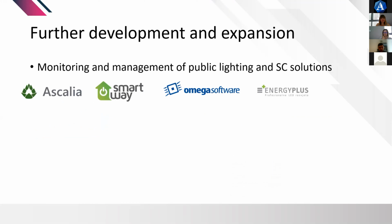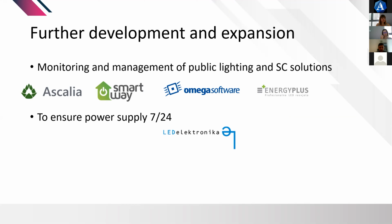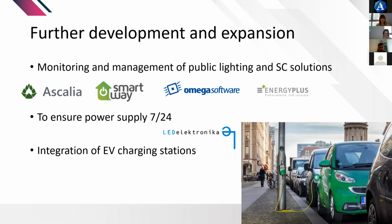We have a lot of plans for the future. The first one is monitoring and management of public lighting and smart city solutions. We have 4 companies that are interested in development of such an application. We would like to ensure power supply 7 days a week, 24 hours a day. We are also approaching testing it in the public lighting system with one partner. We also have a plan for integration of EV charging stations in the public lighting system, and some other smart city solutions and smart home solutions.